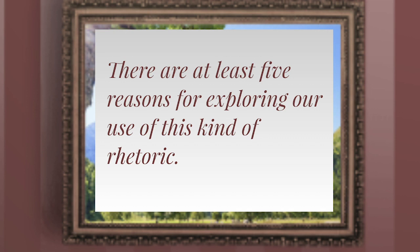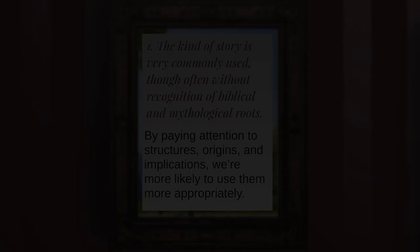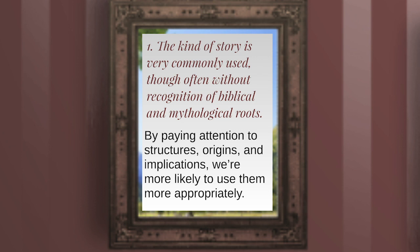Moving along, there are at least five reasons for exploring our use of this kind of rhetoric. One is that the kind of story is very commonly used, and I don't think we pay enough attention to that, so I think we'll do better if we pay more attention.